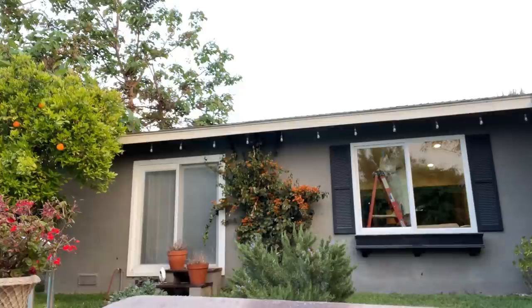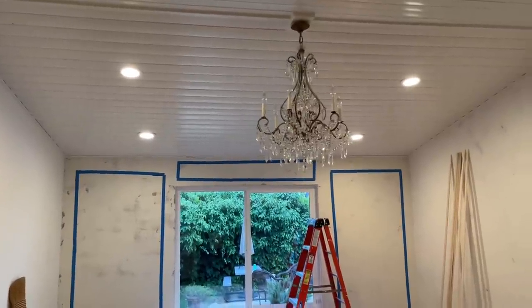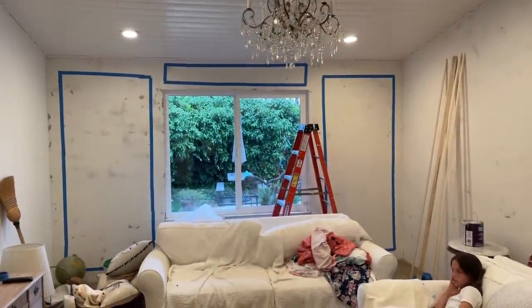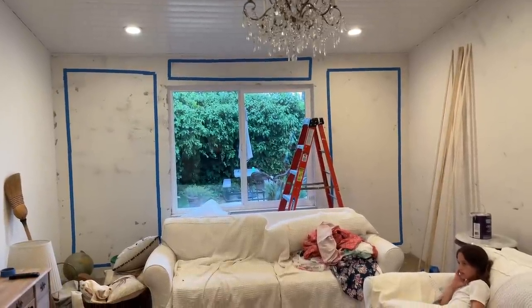It is another couple days later, and I am back at trying to figure out this picture framing for the living room wall. And I have a thrift haul for you, and can't wait to show you what I found on Facebook Marketplace for the living room makeover. Now is the time for the thrift haul.